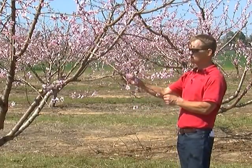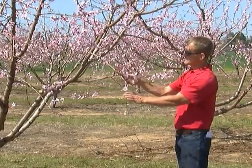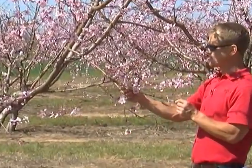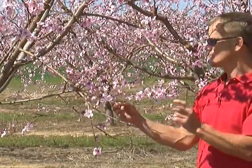On these limbs here, some things to think about is this bloom right here. If it does make a peach, what's it going to be doing when it starts growing? It's going to be rubbing against this stem right here. So you might want to pull that one, leave this, and maybe pull that and leave that. There, you got 3 there.